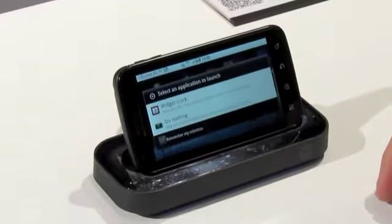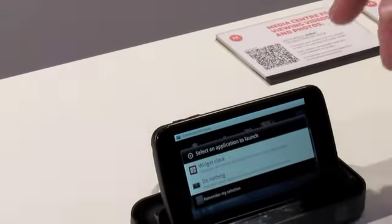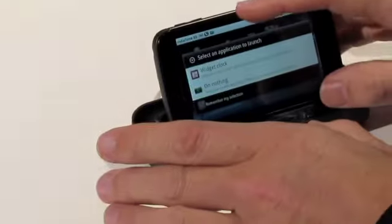I think you have to. Yeah, this dock isn't working. You have to change the display. No, it should. There's an automatic thing on the display to change it over.